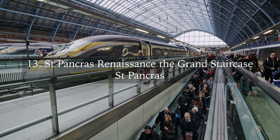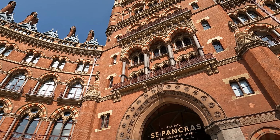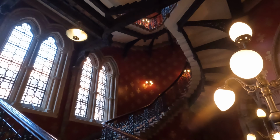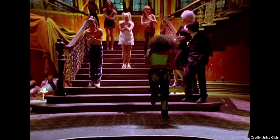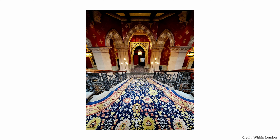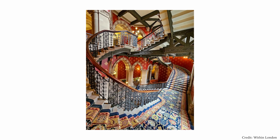Or if you're heading out of town, let's say to catch the Eurostar, then make sure you check out the St. Pancras Renaissance Grand Staircase. This is a gorgeous winding staircase and has Victorian carpets, bright red paint, and gold fleur-de-lis. It's located at the St. Pancras Hotel in King's Cross. It was even featured in the Spice Girls' Wannabe music video and in Harry Potter and the Chamber of Secrets. It's been restored to its Gothic glory and looks like it did when the hotel first opened in 1873. There are vaulted ceilings, hand-stenciled designs, stained glass windows, colorful murals, and gold leaf imprinted on the walls.